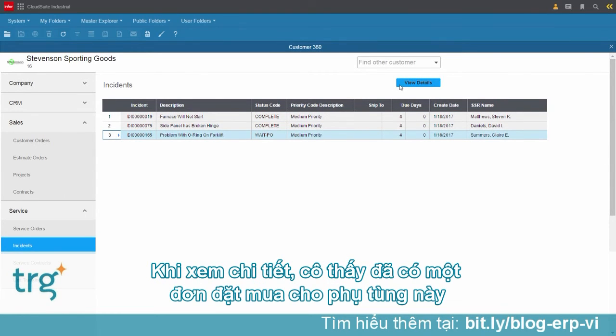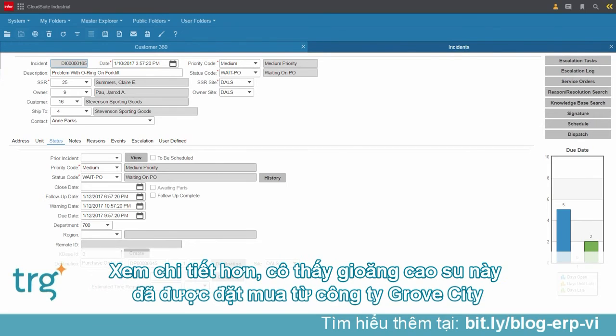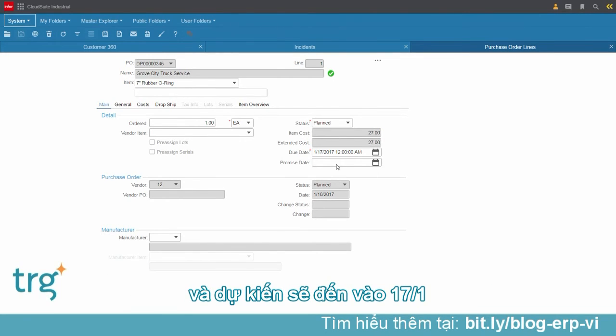She can quickly dig into the details and see that they're currently waiting on a purchase order to come in for that particular part. She can further drill into the details on that purchase order and see that it is in fact a 7-inch O-ring coming in from Grove City, and it's due in soon.